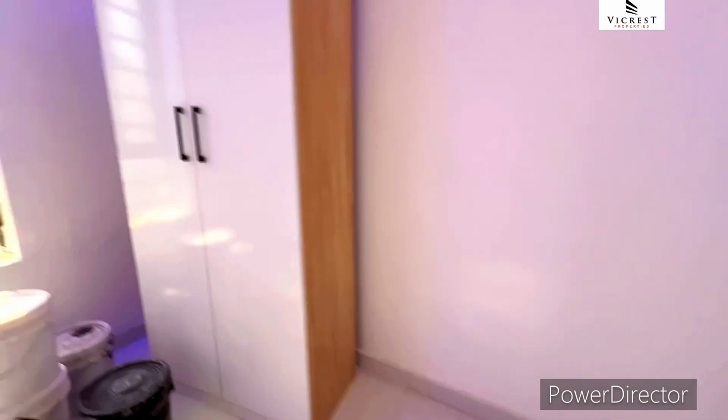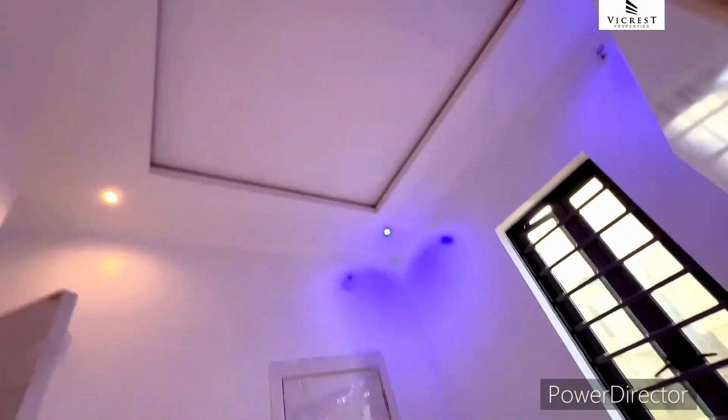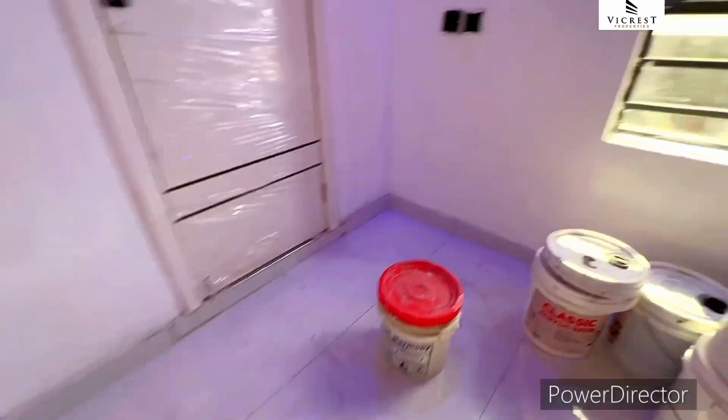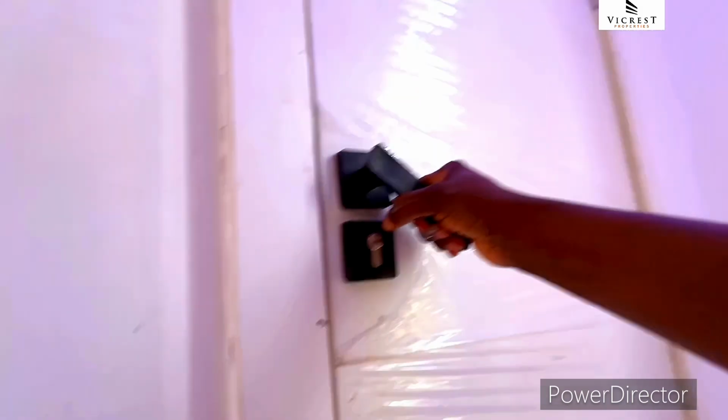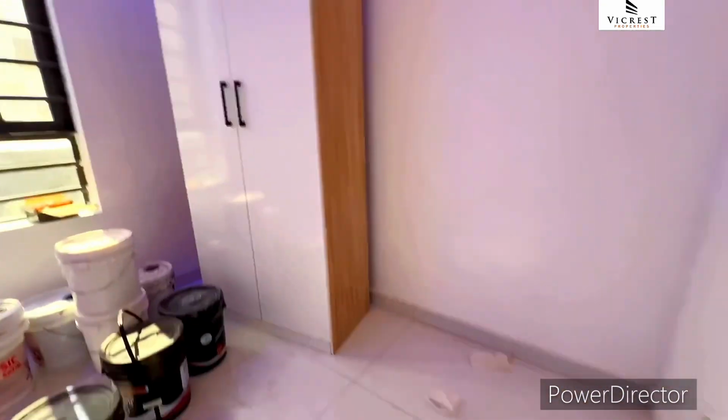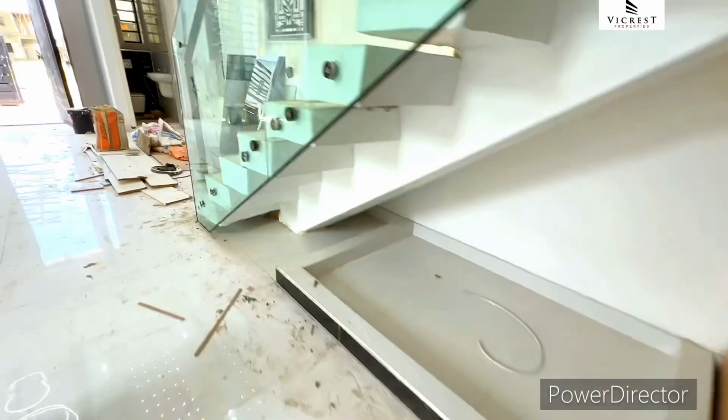So this is the guest room. It's a high building, it's spacious. You have your wardrobe right there. Here you have your toilet and bathroom, the door is locked. So we're going to move upstairs. You see the rooms we have up there. So let's move.